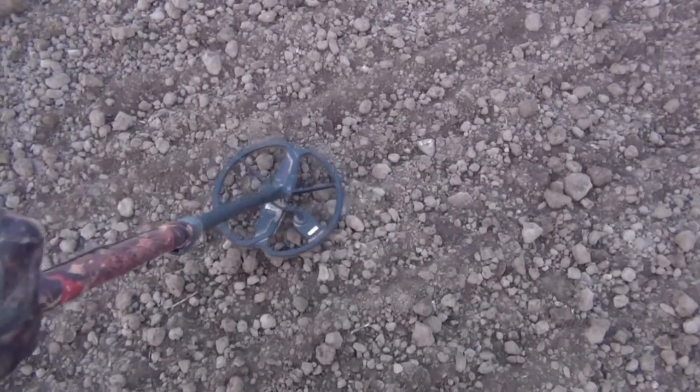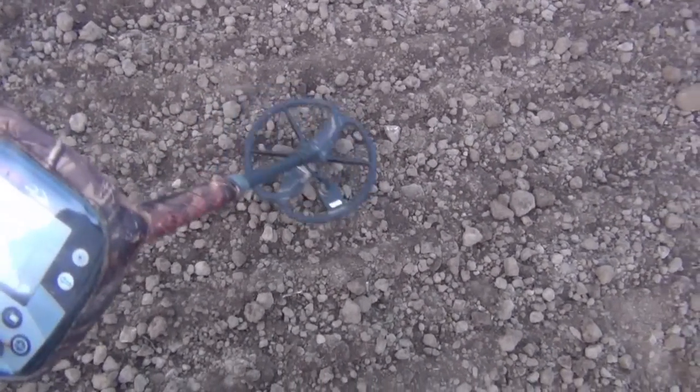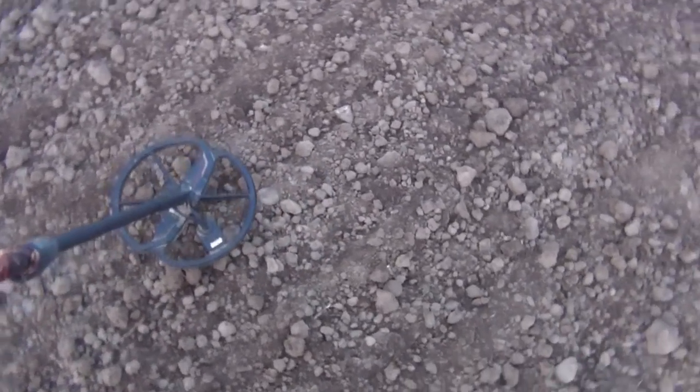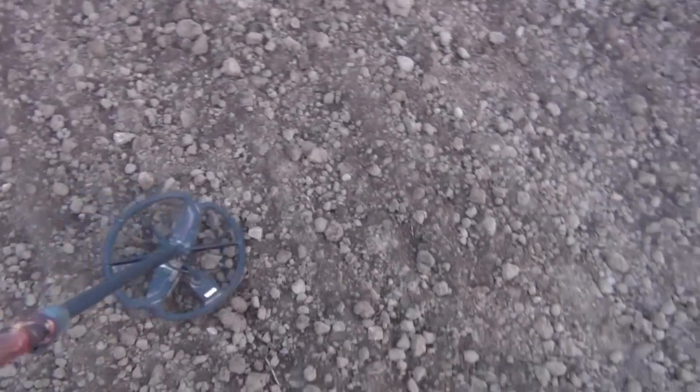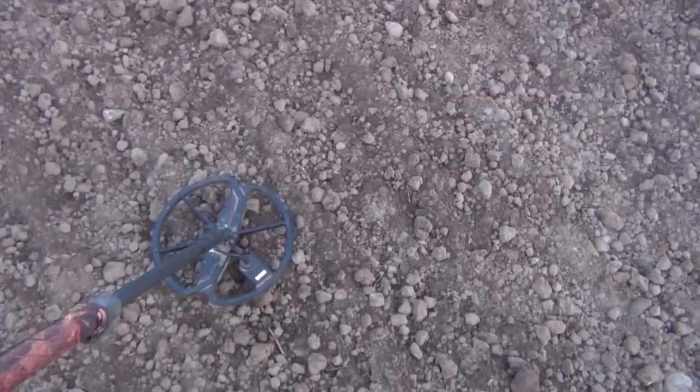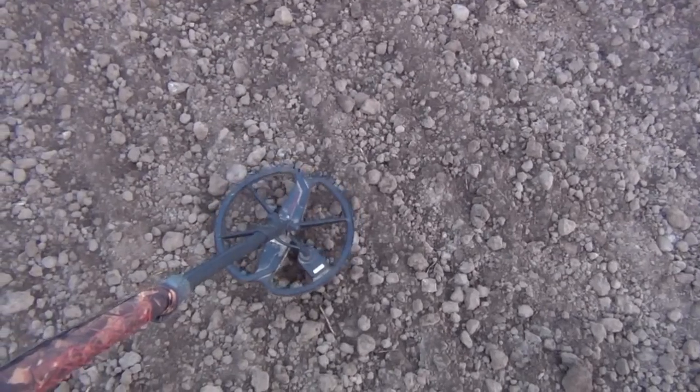Getting a nice high tone from this one. And whilst it's jumping around on the ferrous scale, it's fairly constant on the conductive, so I'm going to give this one a dig.